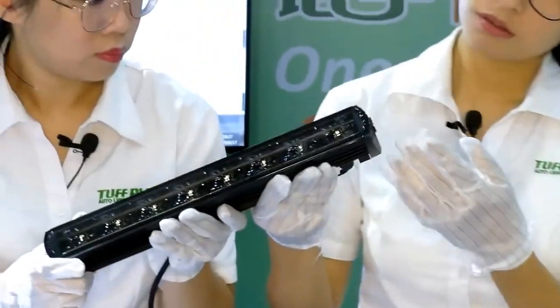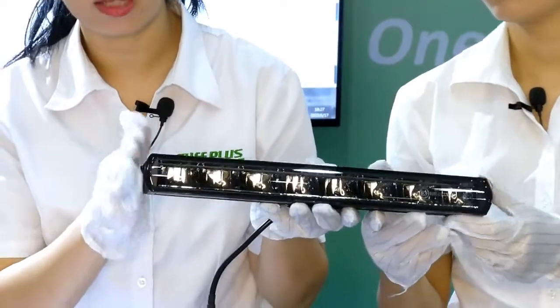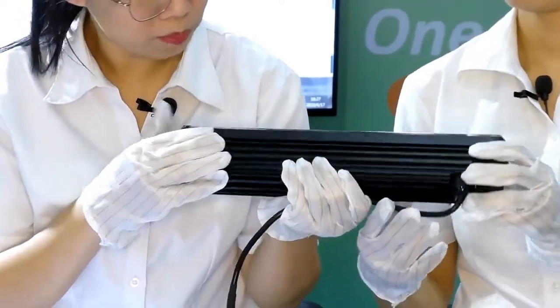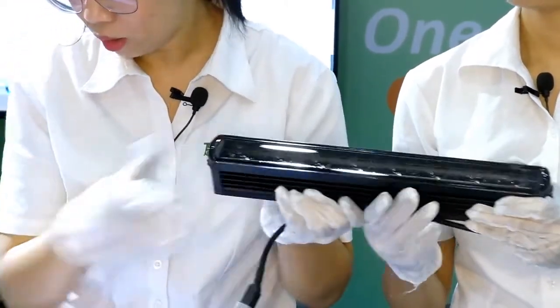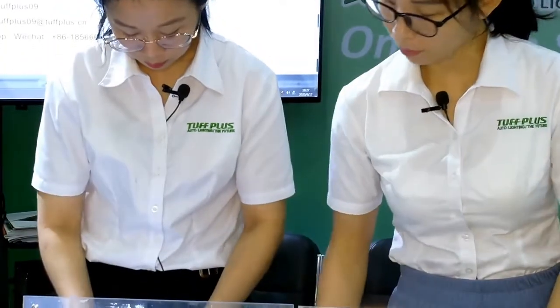So I found that you have different brackets for this light. Yes, we have the side bracket. We use stainless steel, and the bottom bracket is die casting aluminum. I'll show you about this, so our customers know about the brackets.